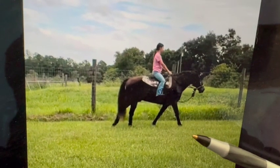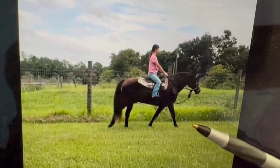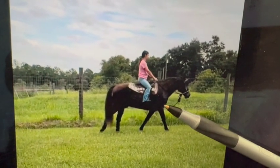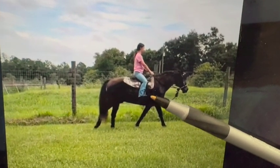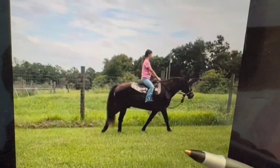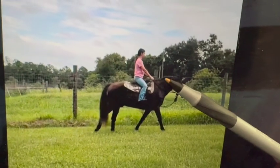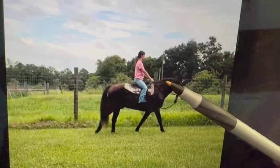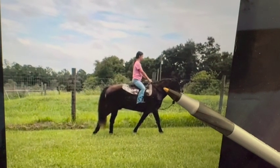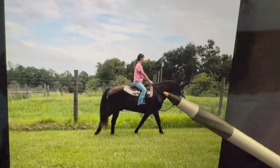So what you're going to do is ask him to extend his walk and move out a little bit more just by squeezing with one leg and then the other. Squeeze with the right leg, relax it, and then squeeze with the left leg. And just start asking for more speed. If he starts to go up into that pace, you're going to half halt and slow him back down. So you're just trying to go a little bit faster, but keep him out of the pace.